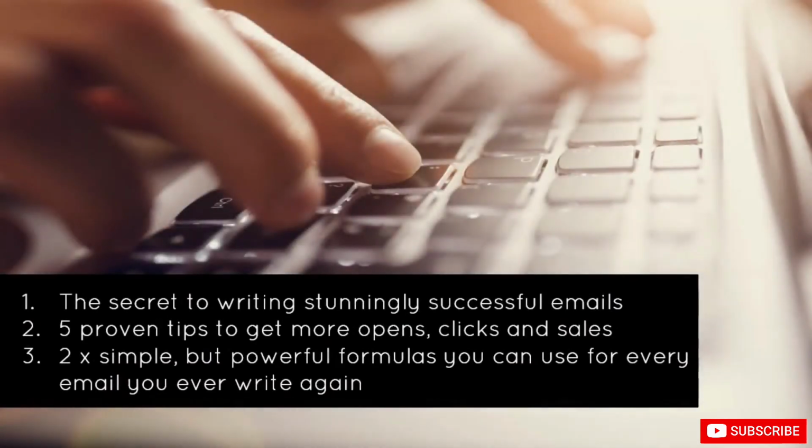Welcome to my handy pocket guide on how to write emails. Here you're going to learn how to beat the inbox odds and avoid that dastardly delete button. Better still, you're going to learn how to get people to click, read and act upon your emails. By the end of this lecture, you are going to know the secret to writing stunningly successful emails. You're going to have 5 proven tips to get more opens, clicks and sales, and you're going to have 2 simple but powerful formulas you can use for every email you will ever write again.